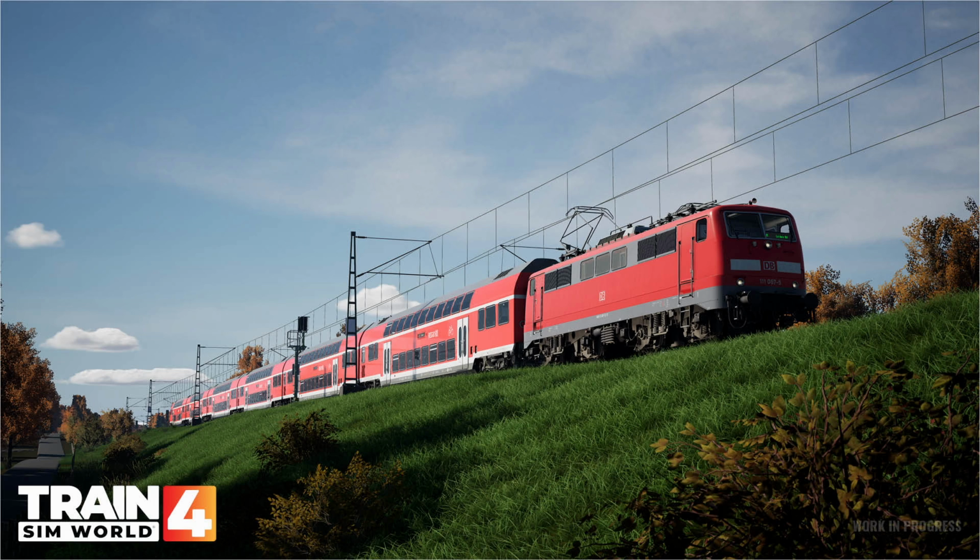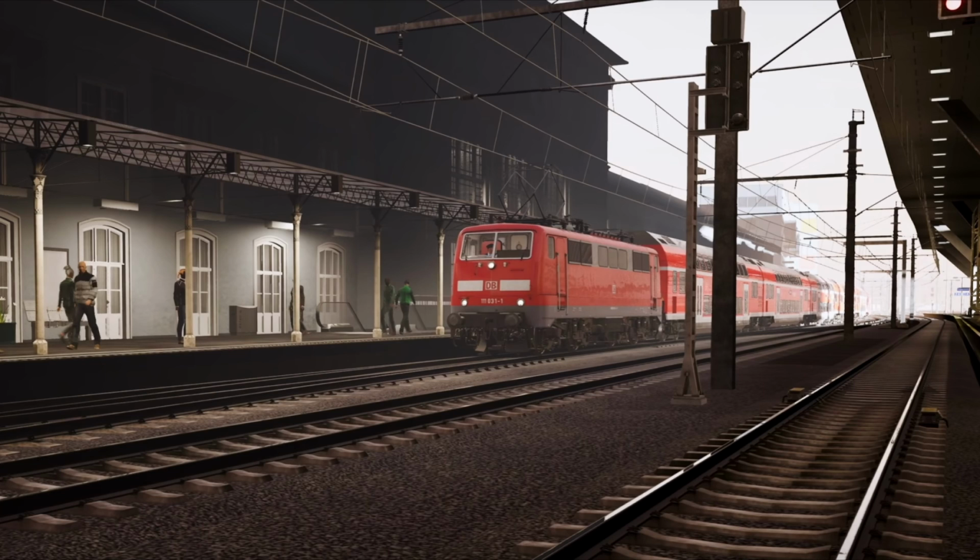Here it is, first of the routes announced at Dovetail Direct to be released, and that is the Bahnstrecke Salzburg to Rosenheim route. This one comes with the BR Treble One in DB livery. It looks like a pretty interesting route, I have to say.